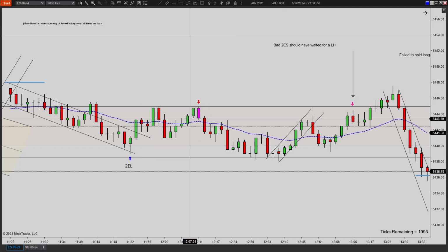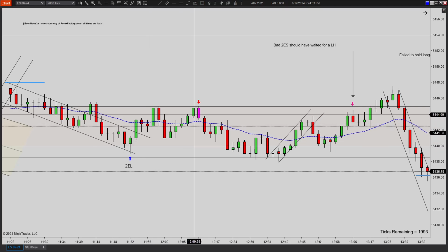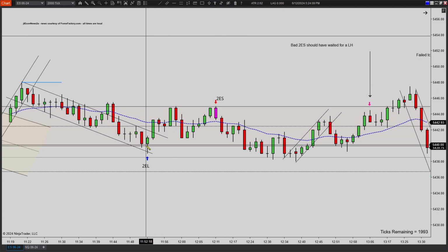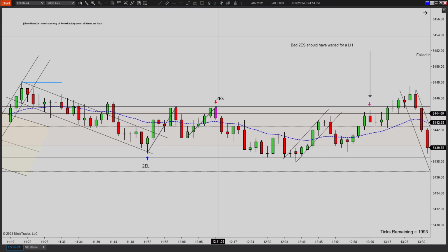But then you get this nice first entry. Let me just make sure here. You get a first entry, second entry short. And I saw this as like a triple test, double top here. So I actually like this one as well. As you can see, the visual 2-legged pullback. First entry, second entry short.